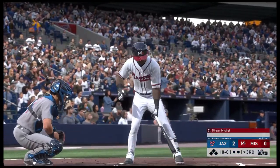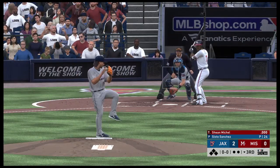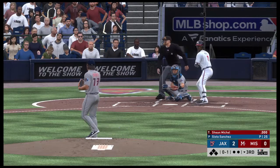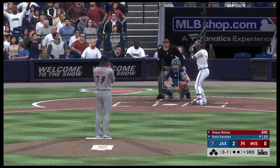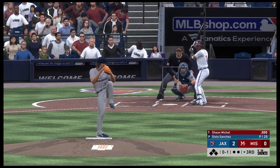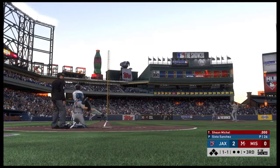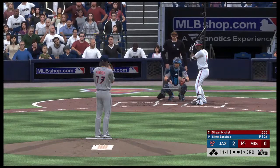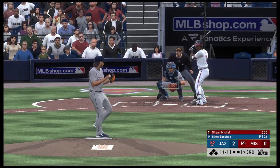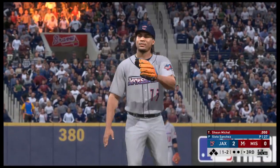Now at the plate, Sean Michel, as we move on to the bottom of inning number 3. The left fielder, Shaw. First delivery to him on the way. 0-1. 0-1, here it comes. And there's a fastball well off the plate inside. Looked like he was on that one, but it's 1-2.